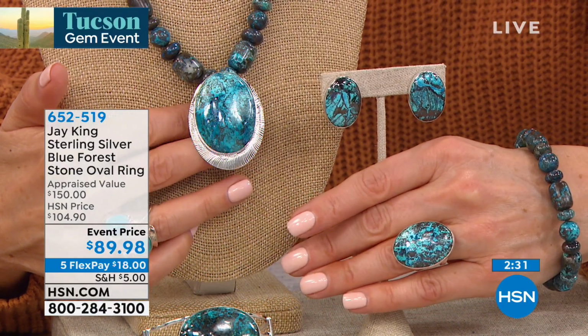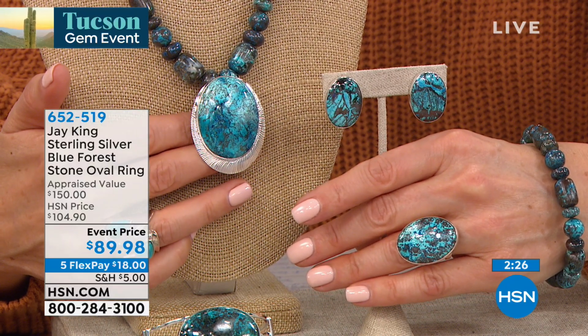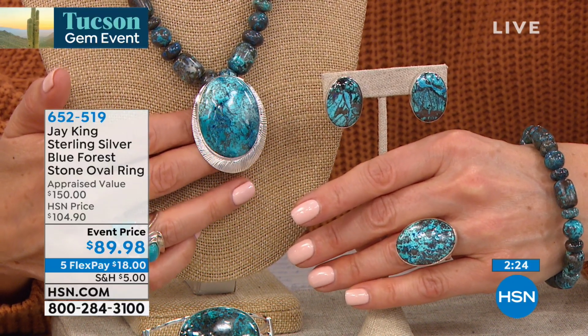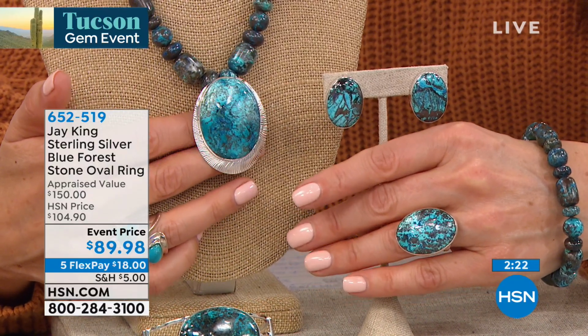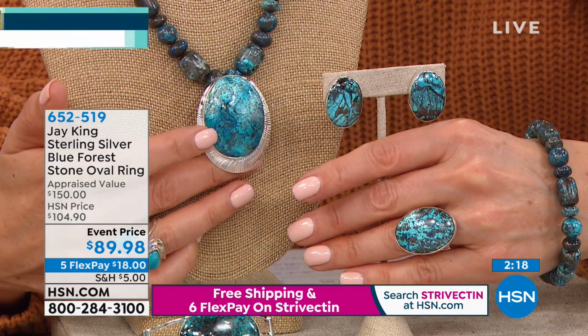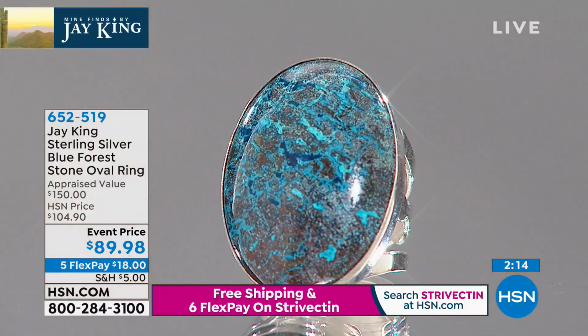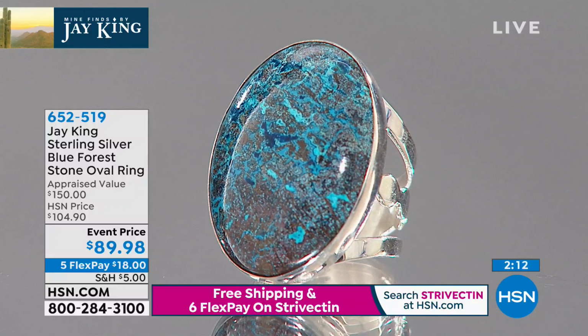And so here again, this is a small dig, right? It's a surface deposit. And probably the only time you'll ever see the material. This isn't something that they actively mine. So that's what Mine Finds is about. It's about discovery. And I just discovered this for the first time. In all my years of presenting jewelry on television, I've never seen this.